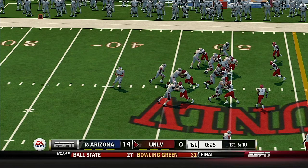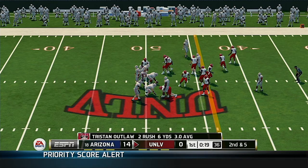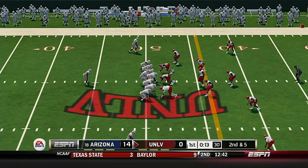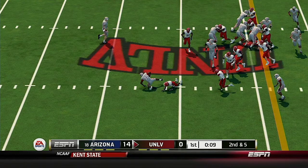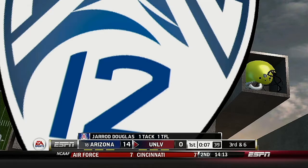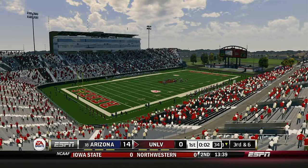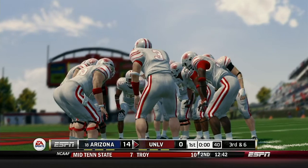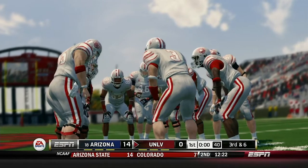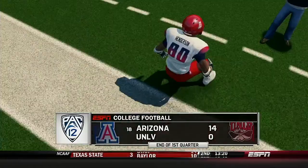Brought down after a nice run up the middle. Taken down at about the 49. That's a loss of 2 yards on the play. Third down. We played one quarter. The Wildcats lead 14-0.